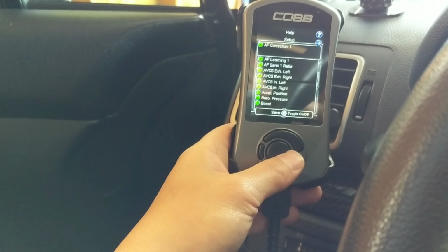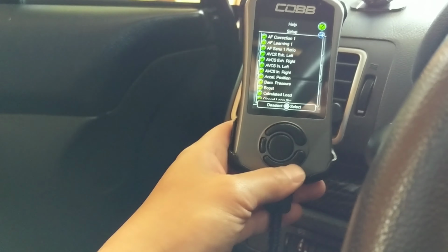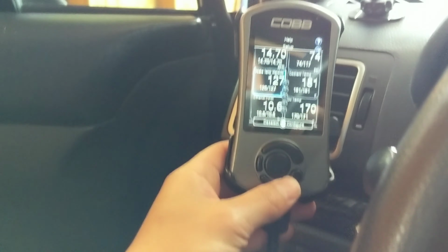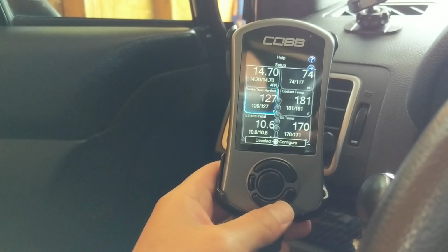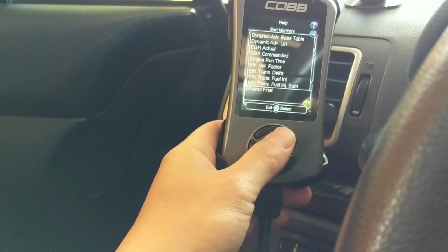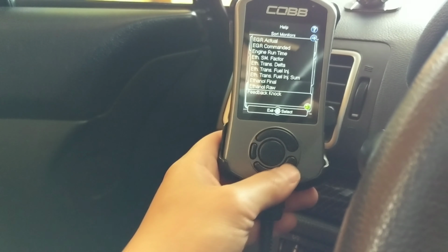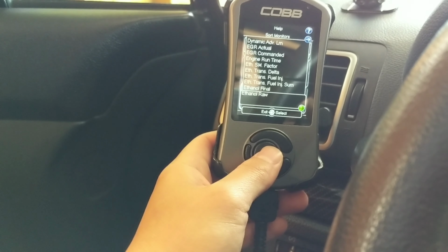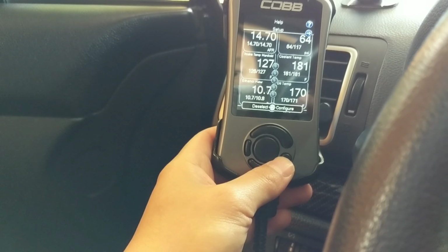Sort monitors. No. Go back. So then notice how I'm using this as the down arrow. I click ethanol final. I can change the monitor. Now before I didn't have the ethanol final or the ethanol raw. Let me check out what ethanol raw is. 10.7.